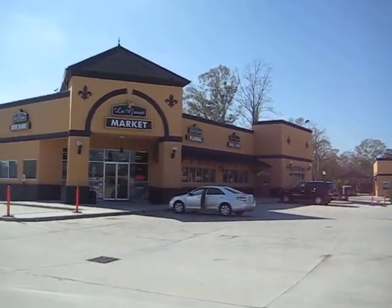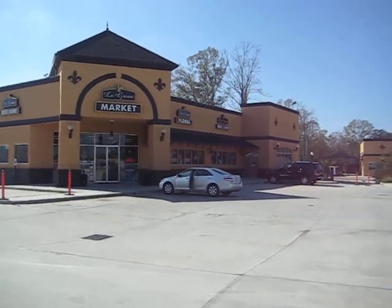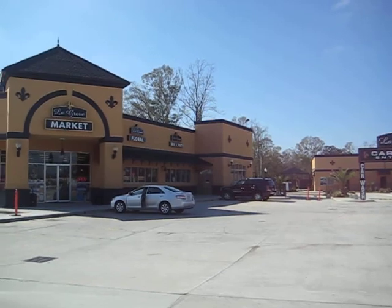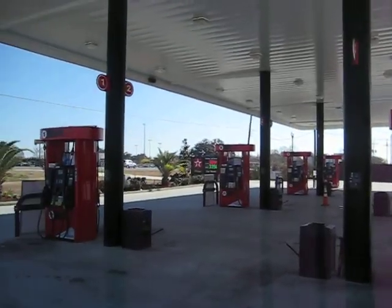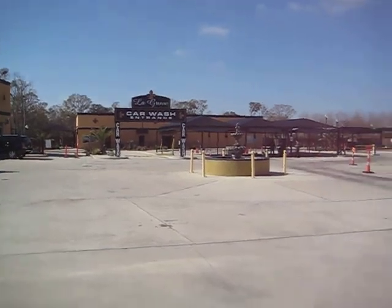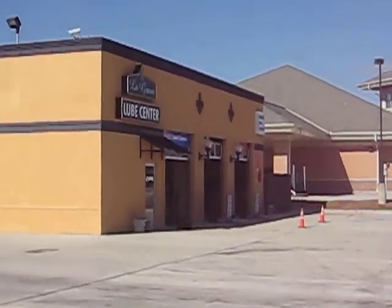So I'm standing outside of the La Grove Market in Prairieville, Louisiana, which is a southern suburb of Baton Rouge. Looking at a spot here where the owner of this market wants to put in a Quiznos. So you can see it's a C-store, gas station. They also have a nice car wash. And also a lube center here.